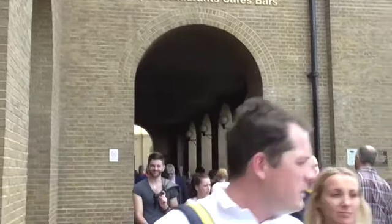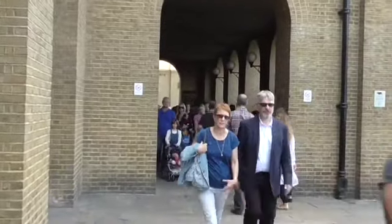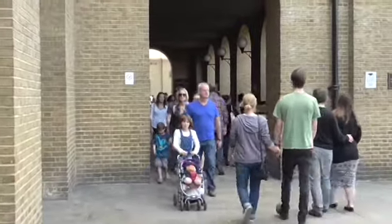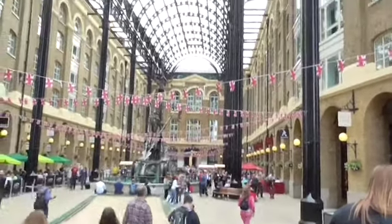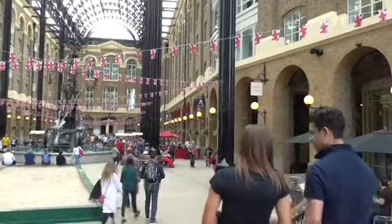Okay, when you get to the Hayes Galleria, all we do is turn to our left into it, and we're heading out into Tooley Street and beside London Bridge Station. As I said, we turn left into here, the Hayes Galleria, and we bear to our right, and we're heading out towards Tooley Street, towards London Bridge Station.